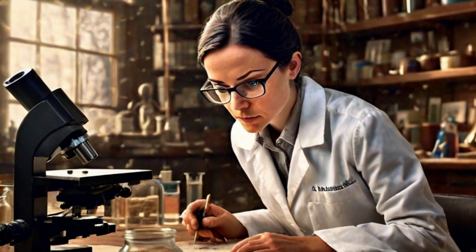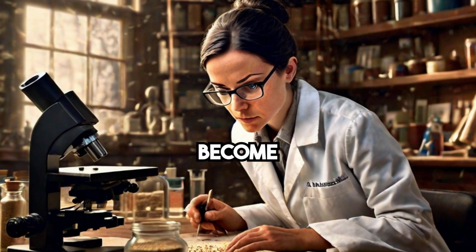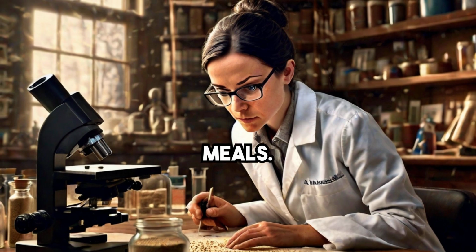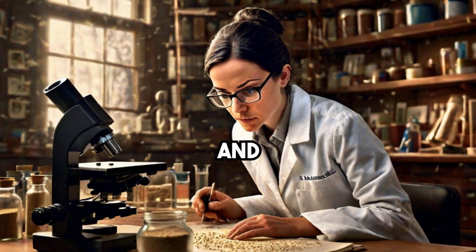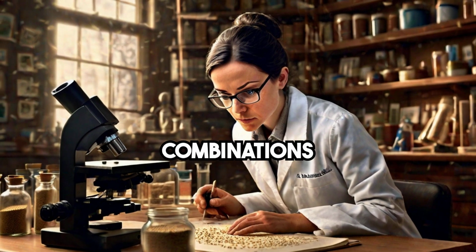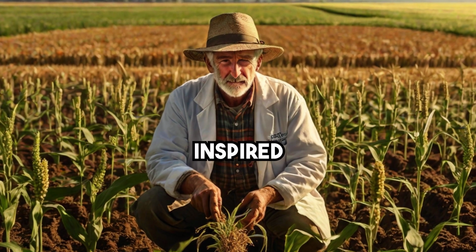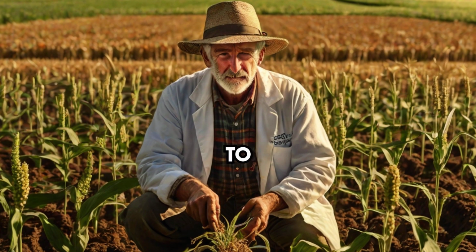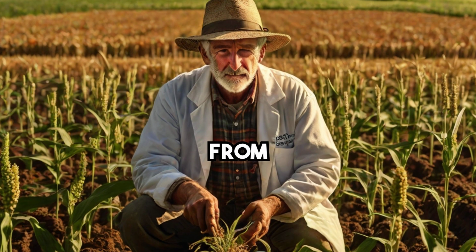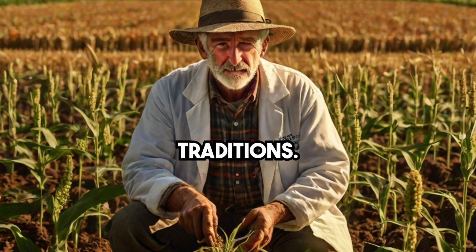My favourite part? These stories don't just stay in libraries or museums, but become vibrant parts of our everyday meals. They slow us down, encourage us to reflect, and of course offer lessons in flavour combinations we might have missed otherwise. Cooking ancient-inspired dishes with your kids or weekly dinners becomes a delicious way to appreciate how much we've inherited from those before us, while keeping an eye on preserving future traditions.